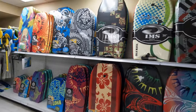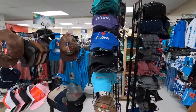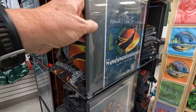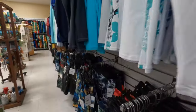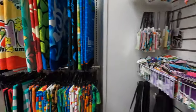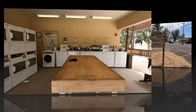They even have a ton of water toys, and they have a whole section of camping supplies if you need. And you'll find plenty of souvenirs, or if you need extra clothing, bathing suits, etc., you can find it all here. There's even a place to do laundry if you need.